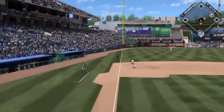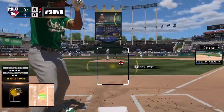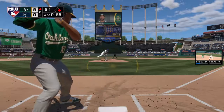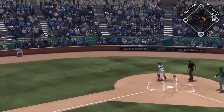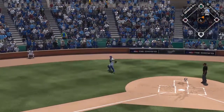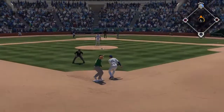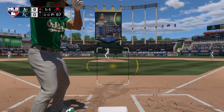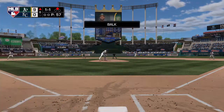So far 2 for 3 in this one. 0-1 count, and the pitch. Curveball bounces, and this one gets away. And he is in there. They couldn't get him at second. And forget about the double play now, as he'll move up to second here on the wild pitch.